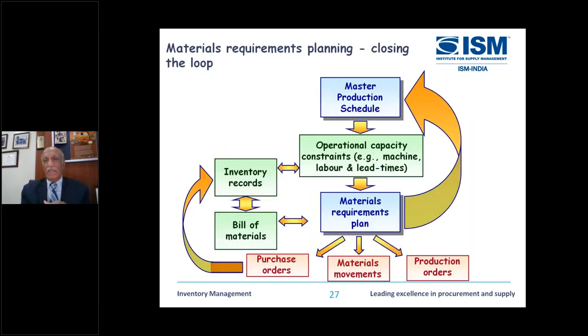If you talk of MRP, another technique, I'm sure all of you are conversant. The heart of it is MRP. You have your master production schedule. Based on the operational schedule, you have operational capacities, production, material, this, that. You have all inventory records, bill of materials, purchase orders, material requirements, production orders. So basically, all are connected, and MRP makes it up, guys. What are my plans around? First thing is bill of material. What do I need to make 20 pieces? Because bill of material will be coming from the independent demand angle. The independent demand has got dependent demands.